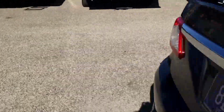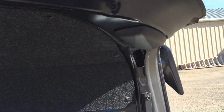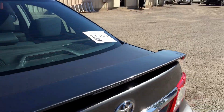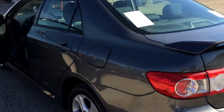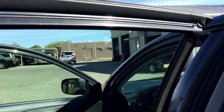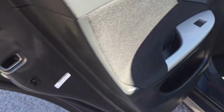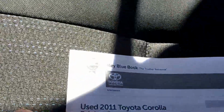And here's the trunk. Like I said, this is a used trunk off of one we bought from a parts yard. So that is the real trunk, and we didn't paint it. That's just what it's supposed to be. So that was the best way to make it look right. There's your driver rear window. And there's your VIN there. And there.